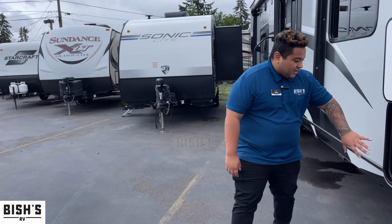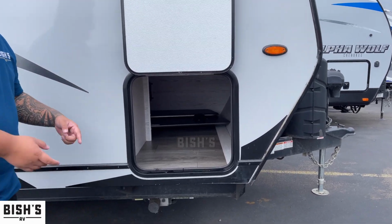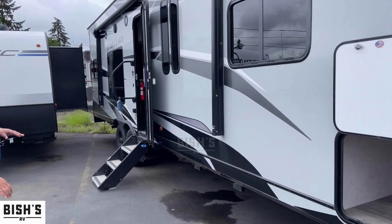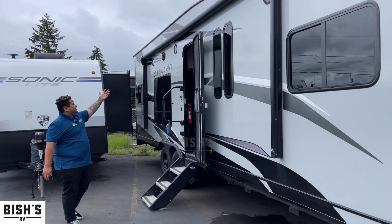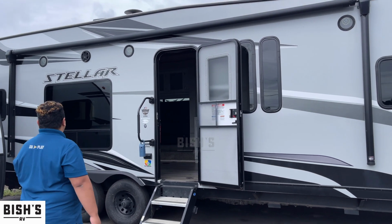You got also, well, not pass-through storage, you just got some storage area right here. In there, you also get some tables that you can use for the inside as well. Nice tinted windows to where it's not super see-through, which is really nice. You also got the nice light right here, as well as the speakers, so you can party outside and hang out while you're chilling.